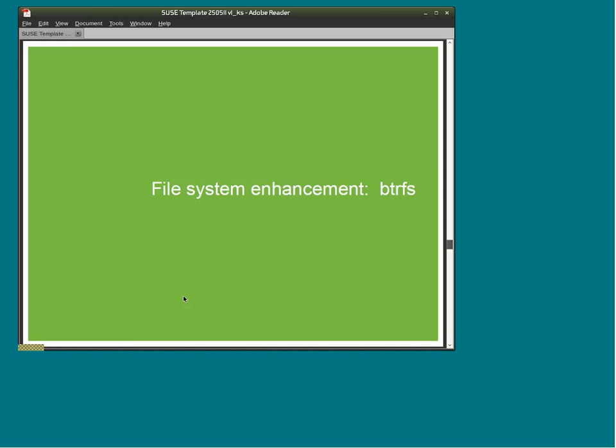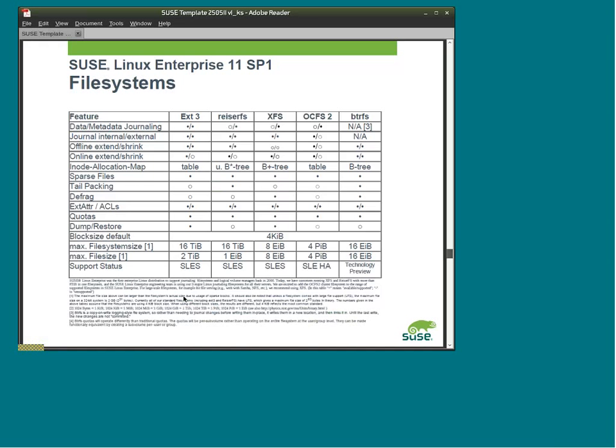So where are we going in terms of file system? If you've followed SUSE Linux a long time, you probably remember ReiserFS, and then moving to ext3, and Red Hat making ext4 the default file system. Where are we going in terms of file system enhancements? Btrfs is our direction. If you look at what is supported currently under SLES 11 SP1, these are the feature sets. I'm not going to go over this eye chart in detail, but you can see basically we have 5 different file systems. OCFS2 is a clustered file system only supported with the High Availability Extension. The others are included. Btrfs was included with SLES 11 SP1 as a technology preview.